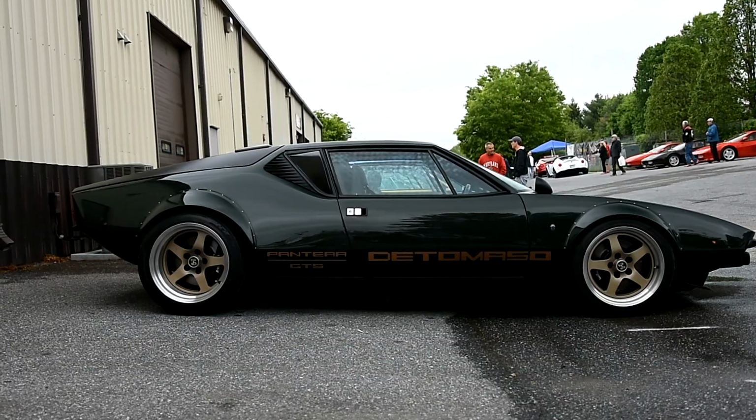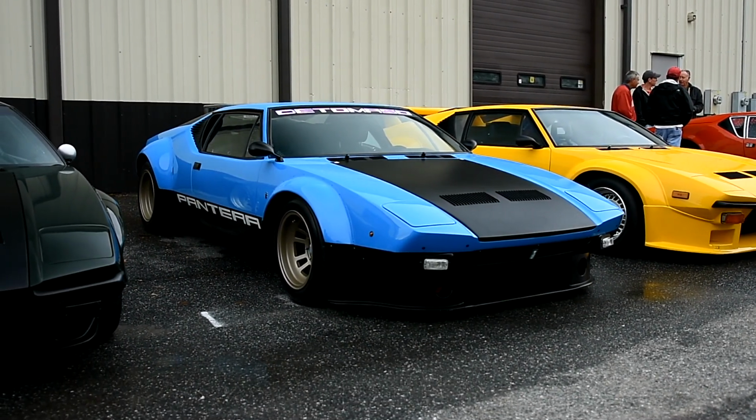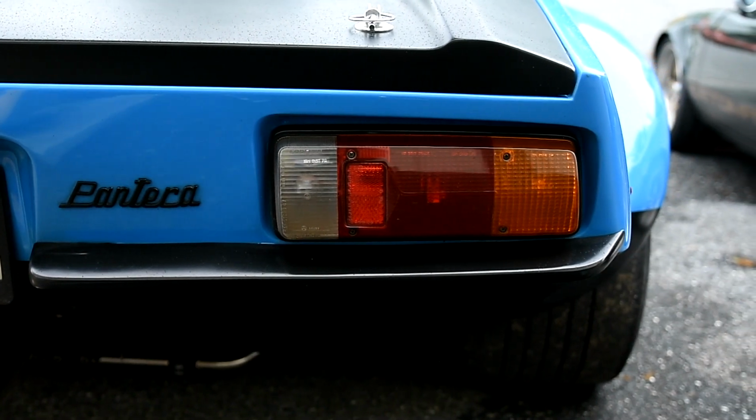Alejandro De Tomaso was born in Argentina and started his car company in Modena, Italy, just as Horatio Pagani did decades later.